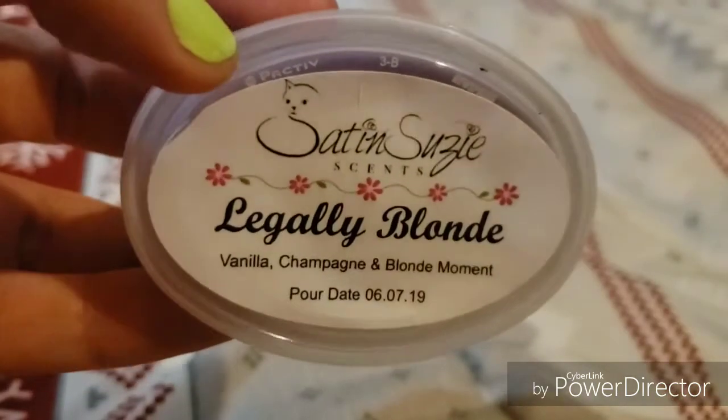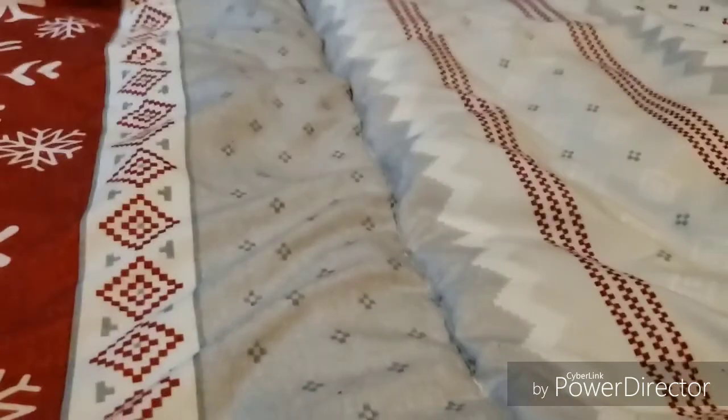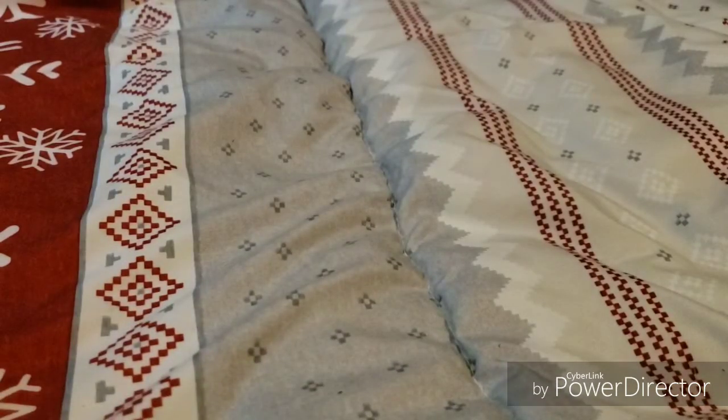Then I got Legally Blonde because I used to love that movie and also because I have blonde hair. It's Vanilla Champagne and Blonde Moment, which is a great scent by itself as well, but this smells so good. I get the champagne type note plus the berries from the Blonde Moment. It smells really good.